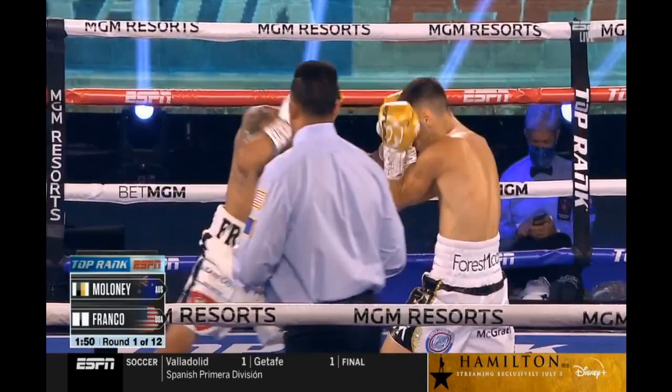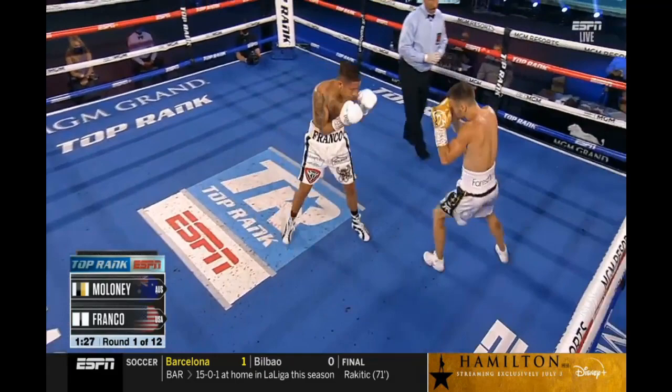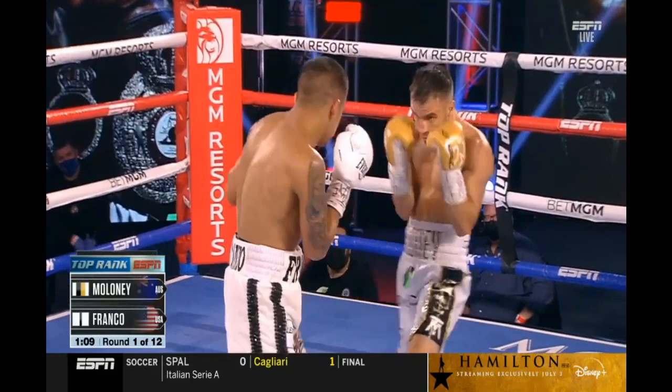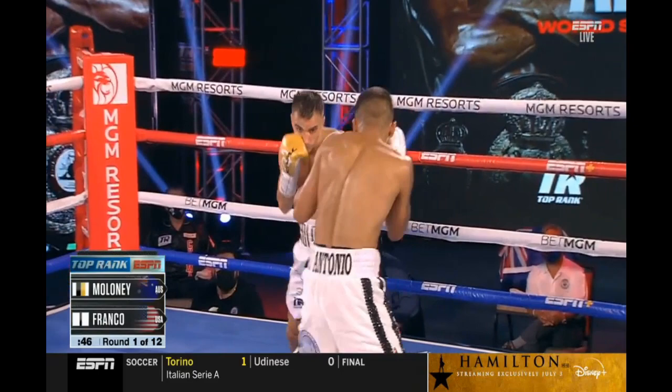And now to the inside, where a right hand comes. So that, Tess, that's exactly what Franco is doing. He's checking the tempo of Moloney. He's trying to gather distance and the speed. And eventually, he's just testing Moloney's presence, and then you see him move and get out of the way by Moloney.